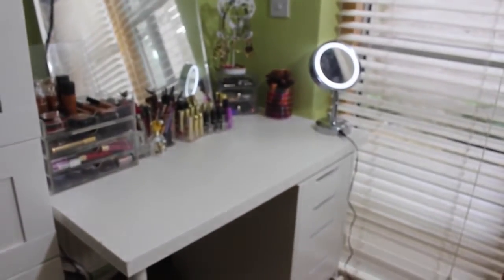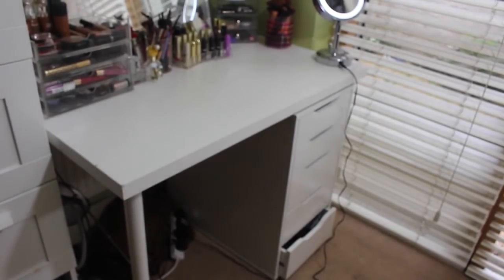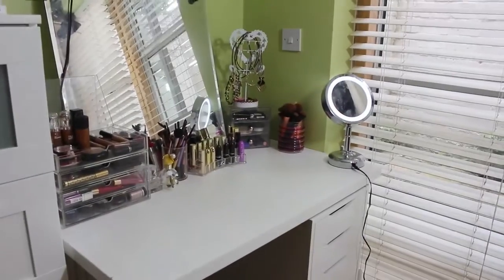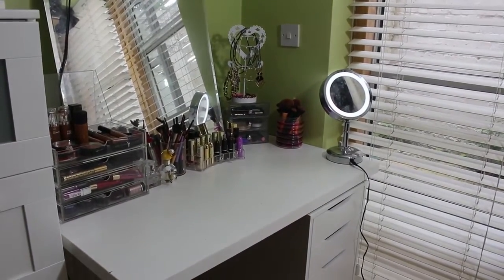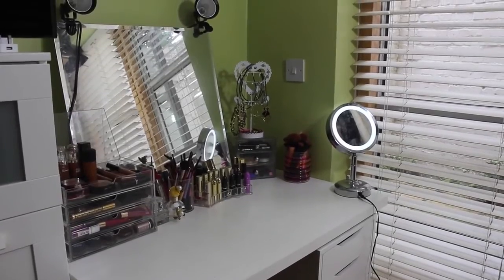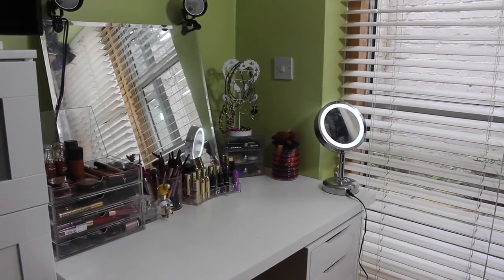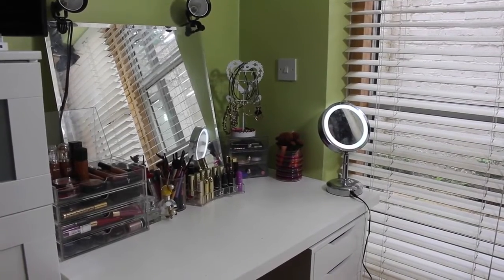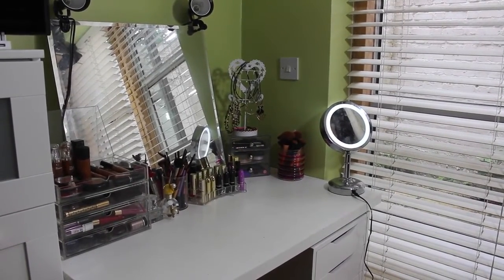And then my drawers are from IKEA. The bottom one's kind of broken, that's why it isn't in properly, but that is just the Alex 5 drawers. Those were £55. The Linman is really easy to put together if you are going to go to IKEA and get it yourself. The Alex drawers are quite more difficult, so I'd probably get someone to help you if you want to get the Alex drawers, but they do those in loads of different sizes.